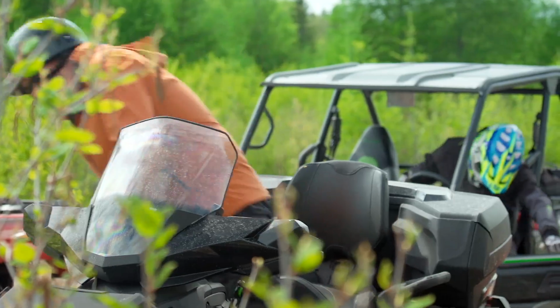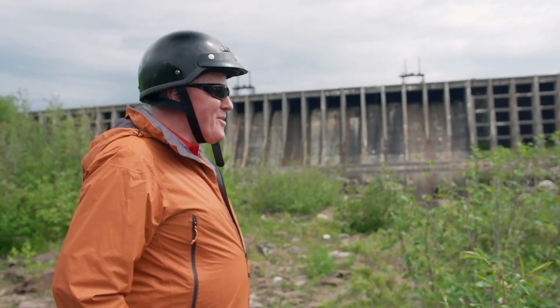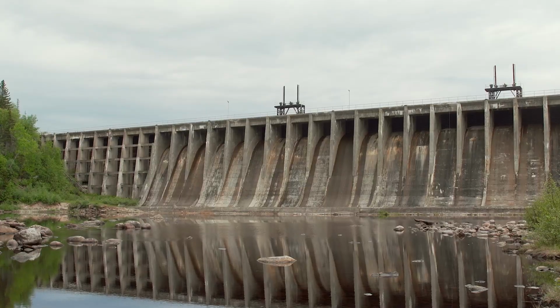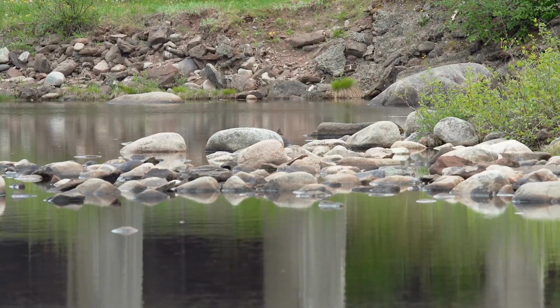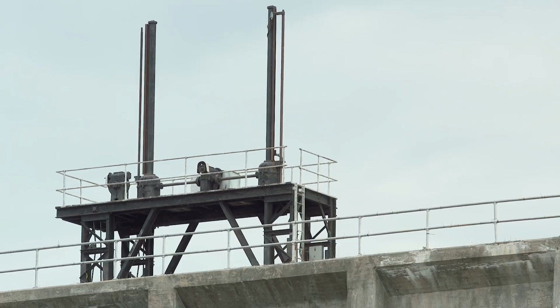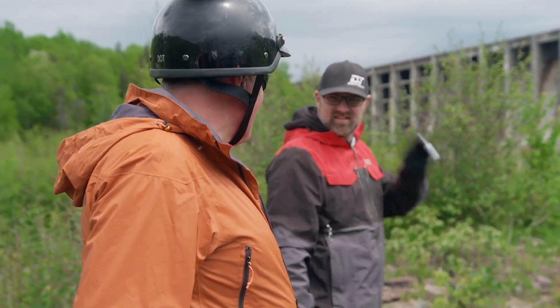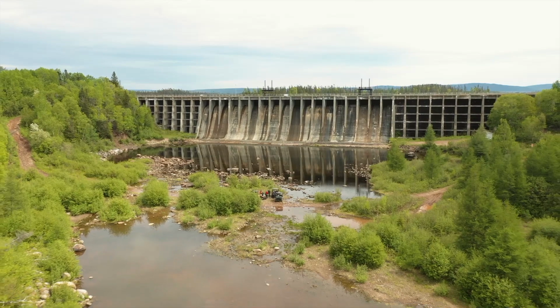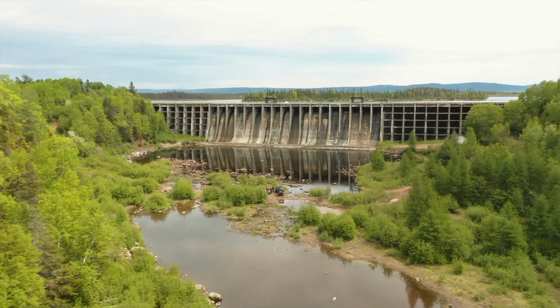What's the lifespan of that dam? 100 years. We're hoping for another 100. But there's routine maintenance and dam checks every year. 100 years ago, it was all manpower. Yeah. So it's a great piece of history. Definitely get a better perspective from down here. Oh, absolutely.